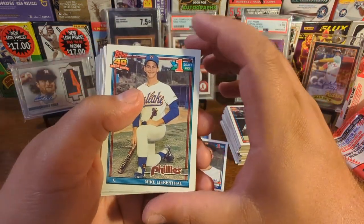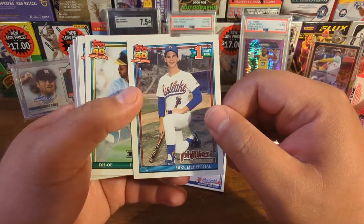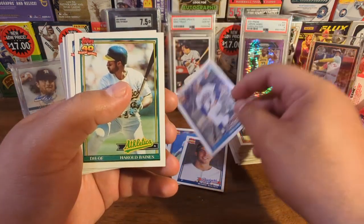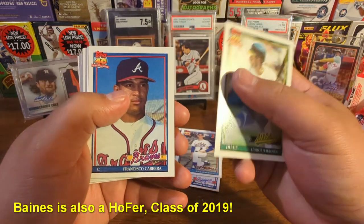Mike Lieberthal, there we go. Asking ye shall receive. We got a second draft pick. Not the guy we were looking for, though, but we got one. There's Harold Baines. Francisco Cabrera.